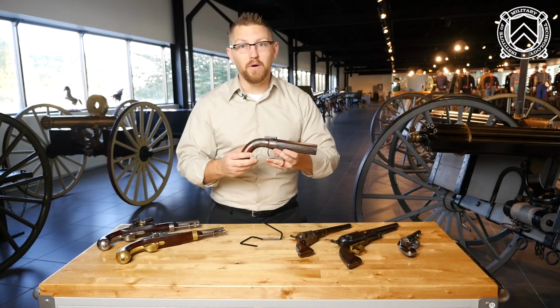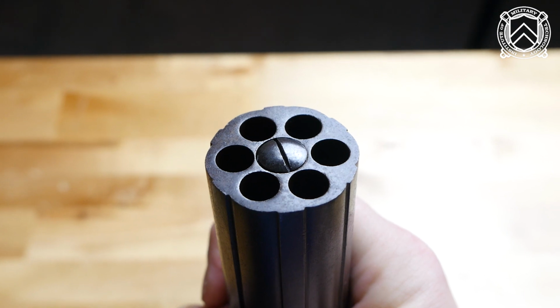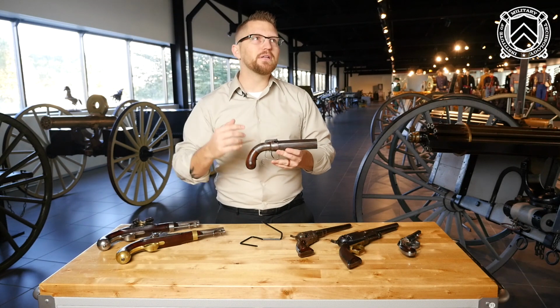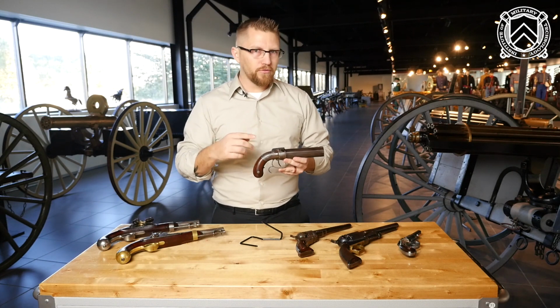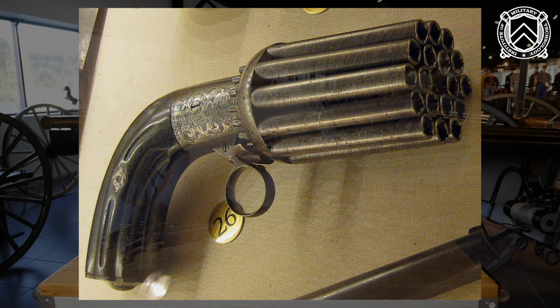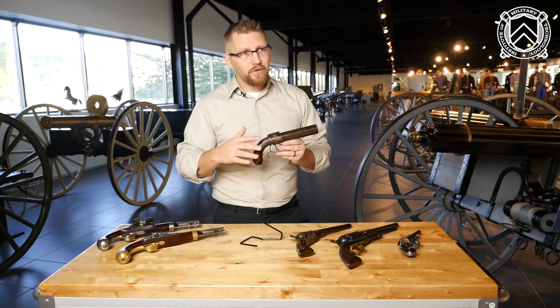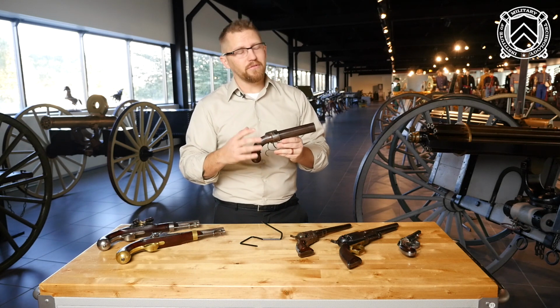Before we talk about this one, let's talk about what the heck a pepper box is. A pepper box is, by definition, anything with 3 or more barrels revolving about a central axis, right? So we do see pepper boxes as early as, I think some examples are in the 1500s. And then we see significant examples in the 1600s and on.